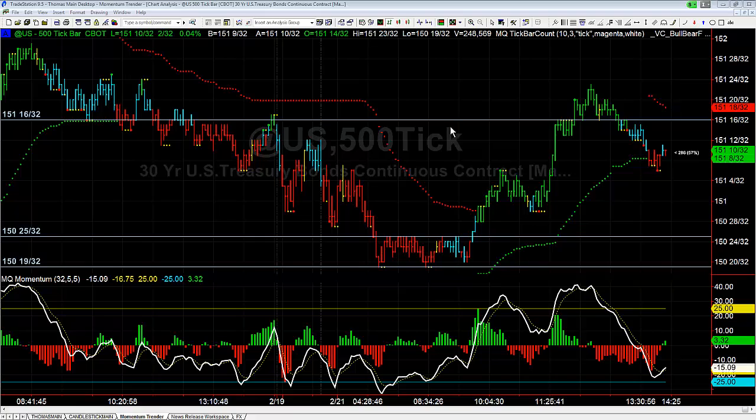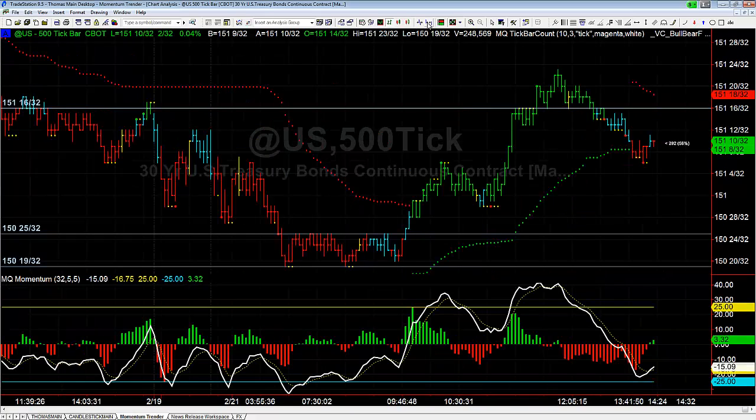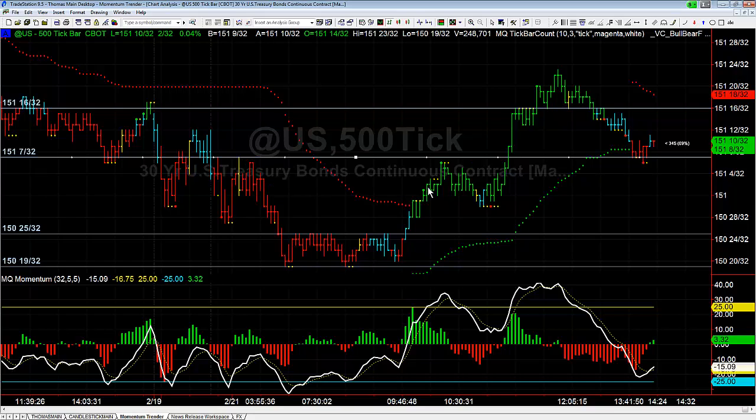It is Tuesday, February 21st, and we're going to take a look at 30-year bonds and what happened here in bonds today. We had just a perfect channel breakout on the 500 tick. So for the first hour or two of the trading room, we were just sitting here watching bonds inside this range.